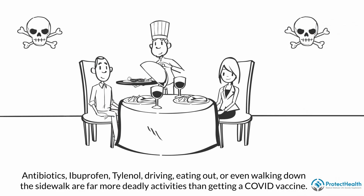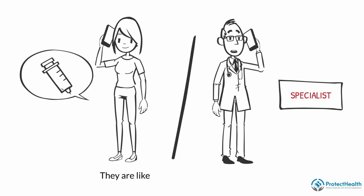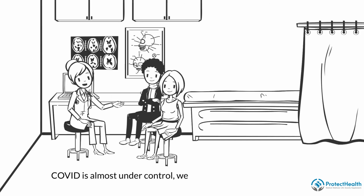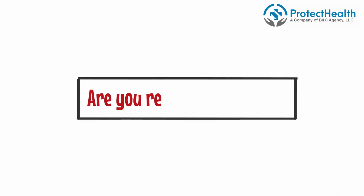So the next time you get a social media post or a friend tells you about some new danger of the vaccines, call your doctor. They're likely to give you all the facts in an unbiased, truthful way. COVID is almost under control. We just need more people to get vaccines and save their own lives and protect others. Are you ready to get yours?